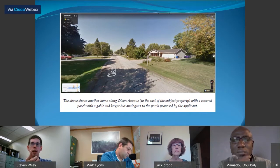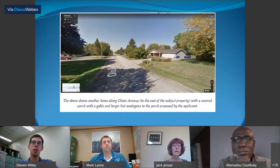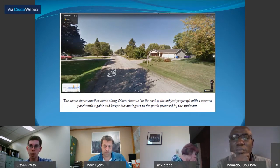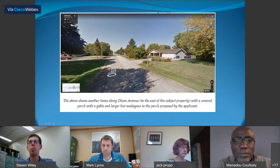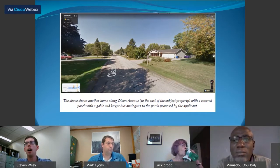Just want to note that this image on the screen is actually of another property further to the east on the same street. That one also has this sort of gable end for the porch. So it's a covered porch with a gable. It's bigger than the one we're looking at with this proposal we're addressing here today, but it is similar in nature. Next slide.